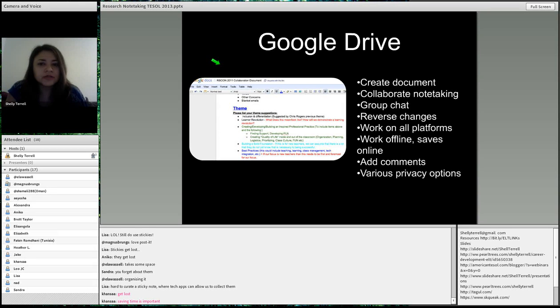So here's one of the major ones, which is Google Drive. I love Google Drive. It works on all of those levels. Google Drive is something that you could just use online. It's also software that you download, so you can use this all offline. I have used Google Drive, taking notes while on a plane, not connected to the internet. And as soon as my computer gets an internet connection, it syncs it all together. So it's really cool.